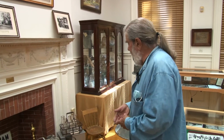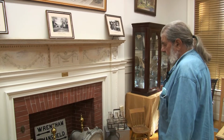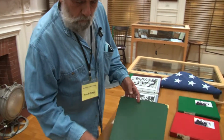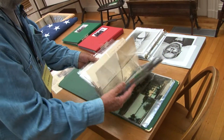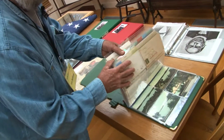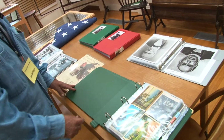One of these fireplaces I do not think works, but they're display areas. Everything here has been donated. And we're always looking for Wrentham related donations. If anybody is interested in that, we'd be more than happy to entertain that. We have a postcard collection, pretty extensive. We have probably a couple of hundred cards. We're working on cataloging some more things.